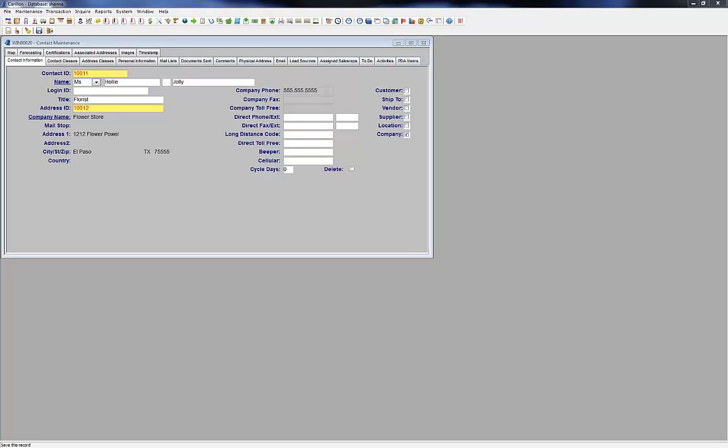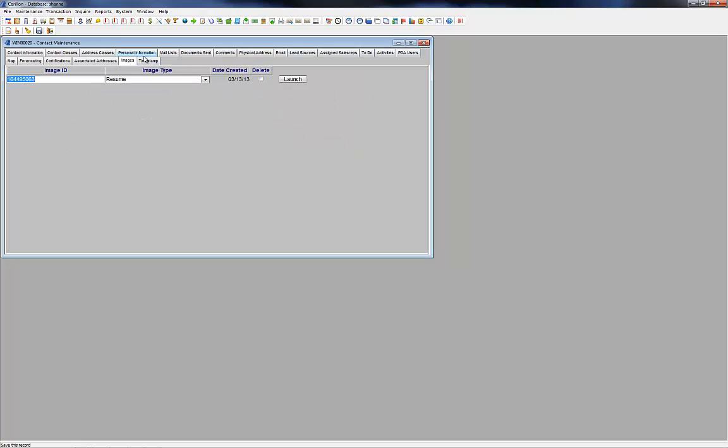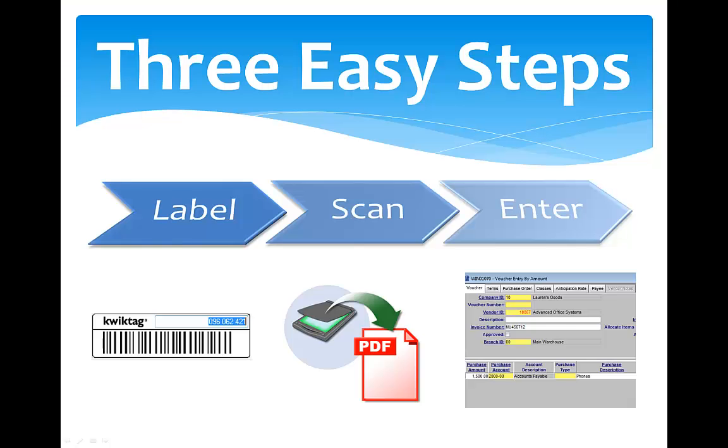For a potential new hire, you will have to enter their basic information into the contact form in Carillon ERP, as I have done for Holly Jolly. On the Images tab, within this window, you can attach any supplementary document you would like. As you can see, I have attached a resume. If the document you want to attach is paper, you simply need to attach a barcode label to the document, scan it, and then paste the QuickTag tag number into Carillon ERP.